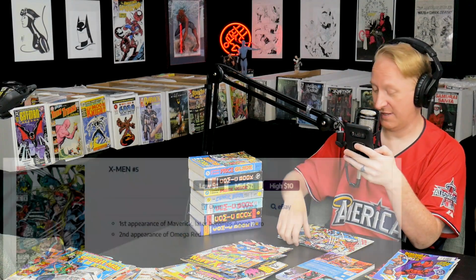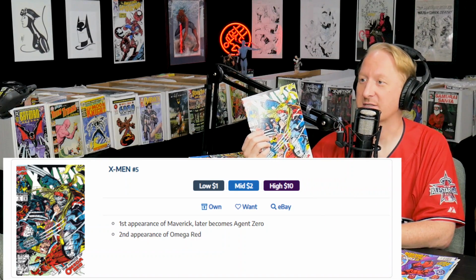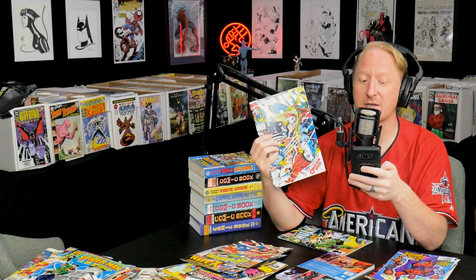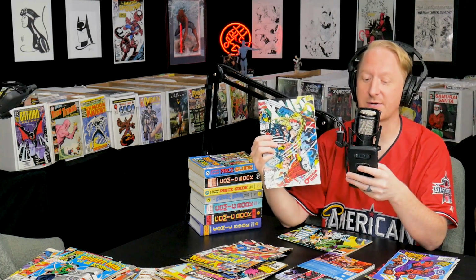Oh, absolutely. So I've got an X-Men number 5 here, and on the Key Collector app, I mean, we all know Omega Red's on the cover, and we know his first full appearance is in number 4, but it's telling me that number 5 is the first appearance of Maverick, who later becomes Agent Zero, and it's the second appearance of Omega Red.